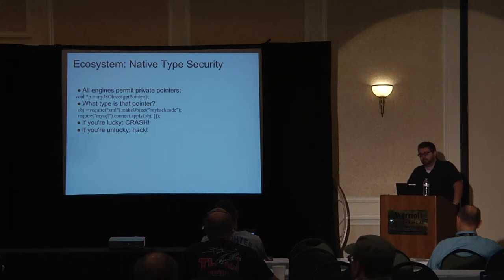What type is the pointer? Given the example I've shown here, let's say that you import the XML object and you make a new XML object. So you have that object there, it's stored in OBJ. And then you import MySQL and you connect and you pass the object as this into the connect function. Does that native code have any understanding of what type that pointer is? Not at all.